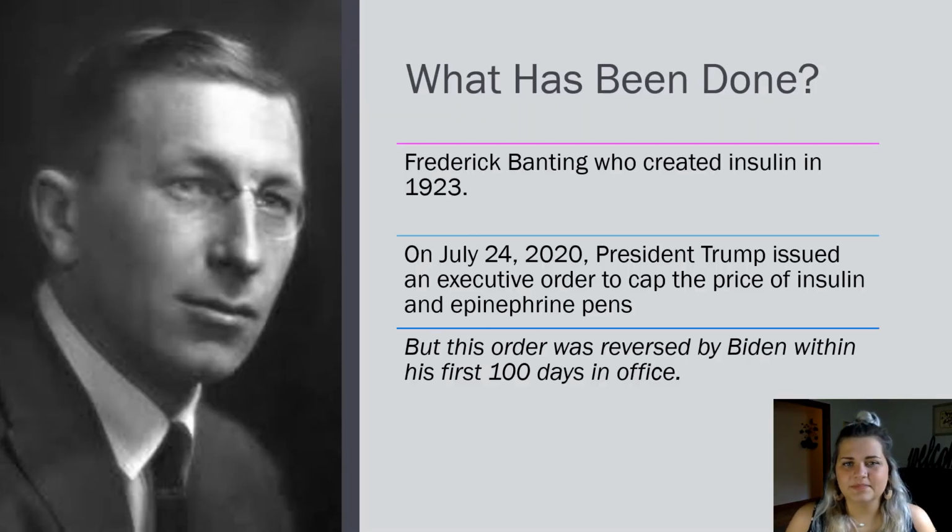So what has been done to stop this extreme cost of insulin? Well, the man here is Frederick Banting. He actually created insulin in 1923. When he created insulin, he wouldn't put his name on the patent because he didn't want to get any money from the sales. He sold the patent of insulin to the University of Tennessee for only $1 because he wanted to ensure that everyone who needed insulin could afford it.